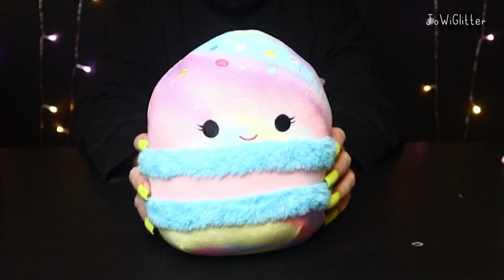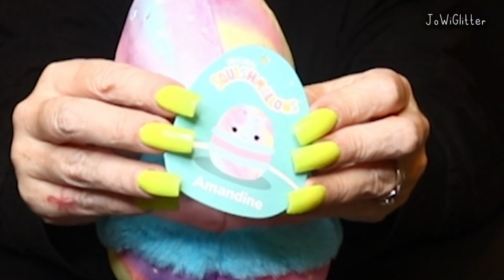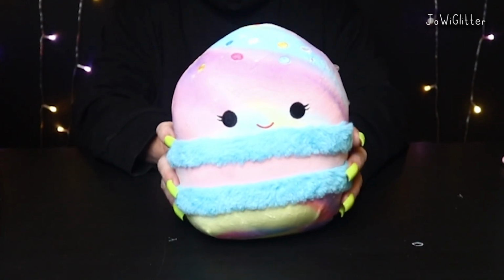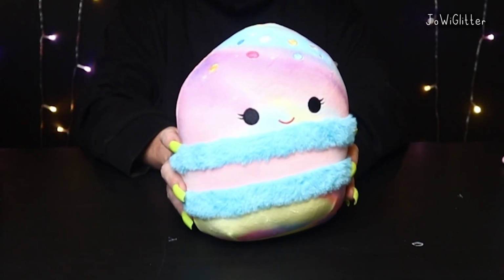Okay, let me show you her tag. So there's the front of Amandine's tag, and there's the inside. So say hello to Amandine, the beautiful macaron, everybody.